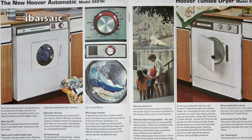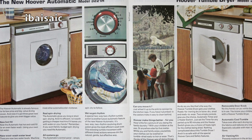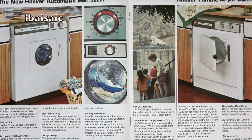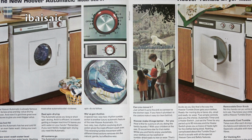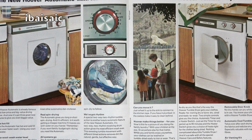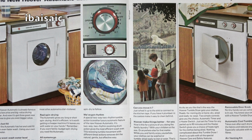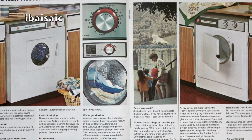We've got rhythm. A special 2-way 2-rhythm tumble action is another luxury automatic feature of the new Hoover Automatic. Its 2-way 2-rhythm revolving drum action gives the most efficient wash ever. This reversing tumble movement with the different timed actions removes dirt the natural, gentle but effective way.